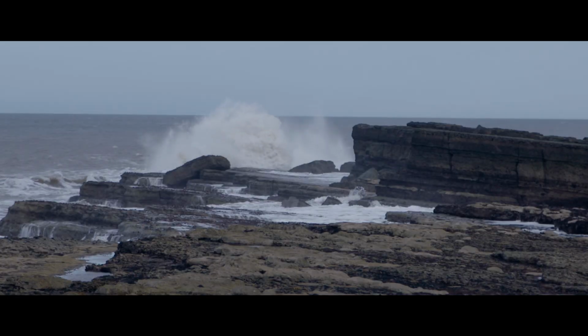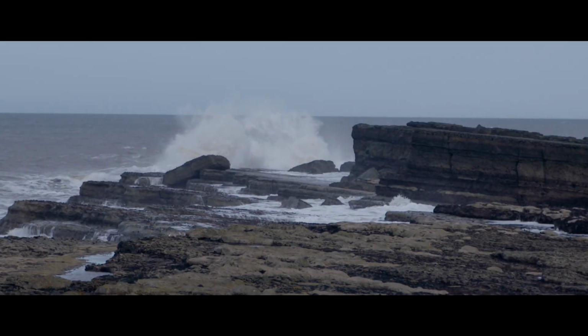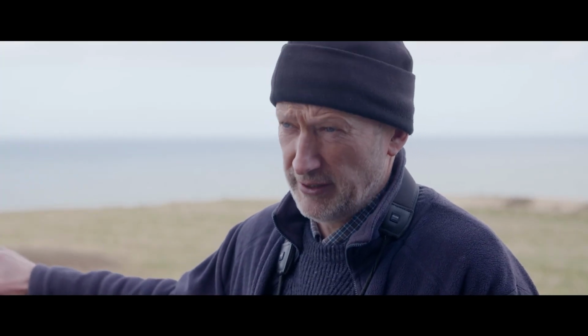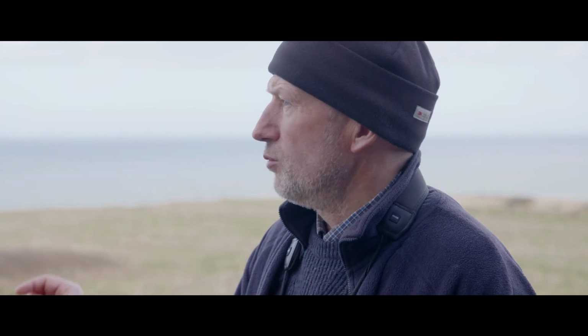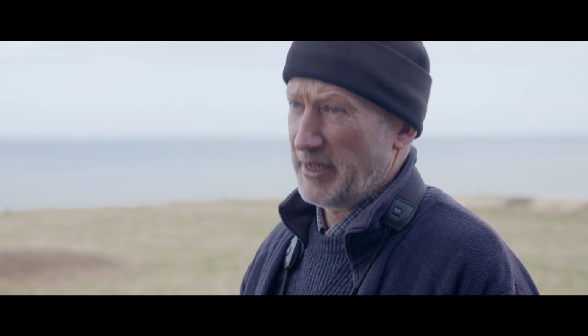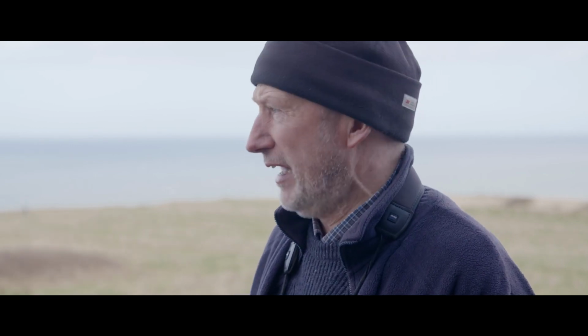In the wider North Sea, there are some really clear indications of climate change, and the key thing is the North Sea has warmed by about 2 degrees in the last 30 years, and we're seeing worrying signs of some of the seabirds struggling to raise as many chicks as they used to, sort of naturally.